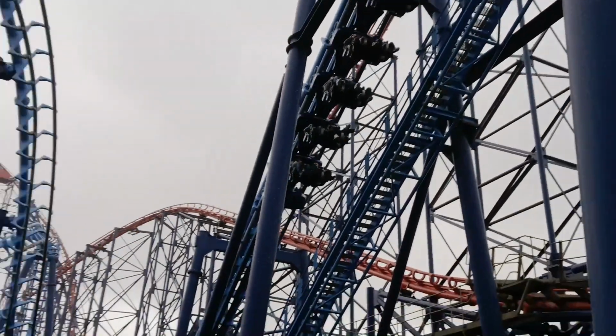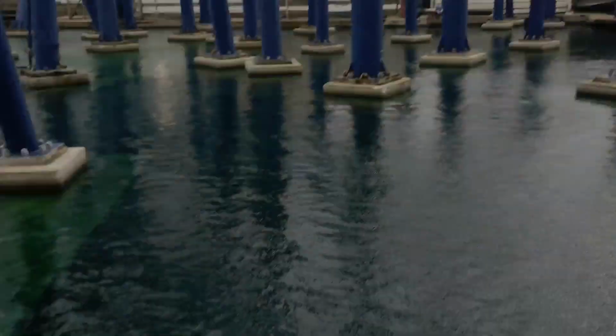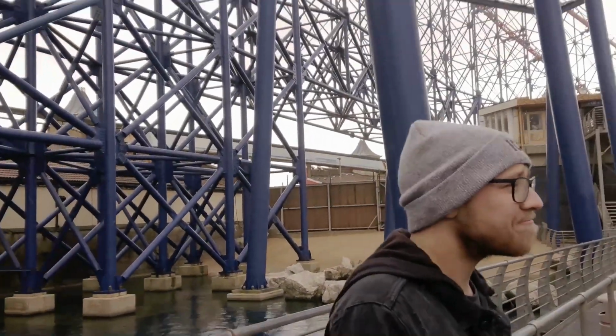It's just started to absolutely lash it down here. Don't know whether you can see it on the water, but it's pouring down. We're getting wet now, aren't we, Nathan?